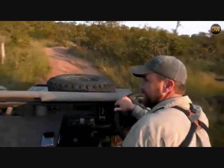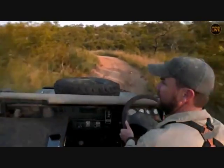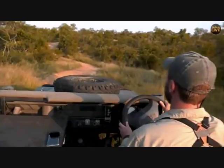But the anticipation is building. One more left turn and we are in Galago Pan, keeping our eyes very well peeled.